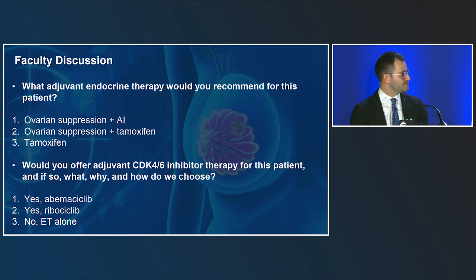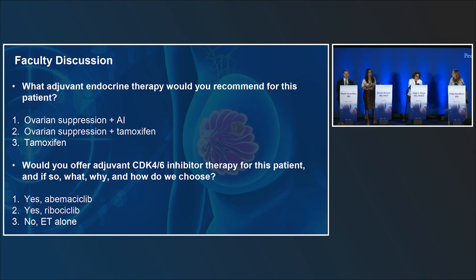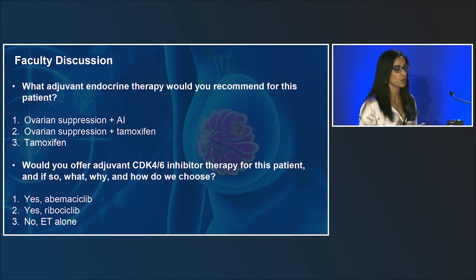Dr. Javeri, would you offer adjuvant CDK4/6 here, and if so, which one? Yeah, I would. Given the high-risk nature of the cancer, I think I would. And right now, I would go with abemaciclib because that's all we have approved at this point, and the maturity of the data speaks for itself in terms of our comfort level for understanding the efficacy benefits that we have. Certainly, we discuss the toxicity profile with the patients and make sure they understand what we can do to make it better. Dr. Rugo, I'm going to throw the difficult question at you.